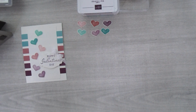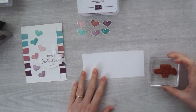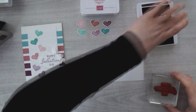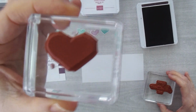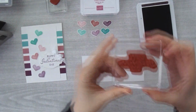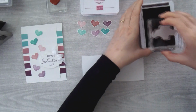Okay, let's do one more thing. I need a piece of scrap paper, which I neglected to put in my arsenal here. Let me grab one more scrap piece of paper. So I've got my Happy Galentine's Day greeting. And I trimmed around my little heart because it had a bit of a thick edge, and I probably could have done that with my Happy Galentine's Day stamp too.